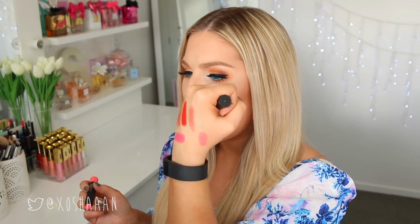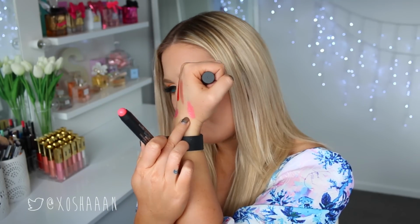It's like a neon kind of peachy color. It's not really showing up true color on camera. It's super bright. Let's just layer on some more. There we go, the lighting changed. Now you can see better. It's just a really bright kind of peachy pink.